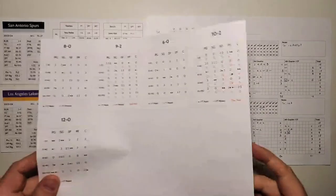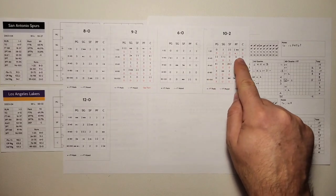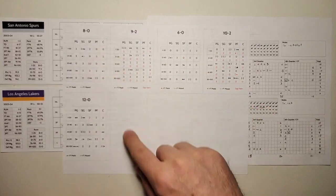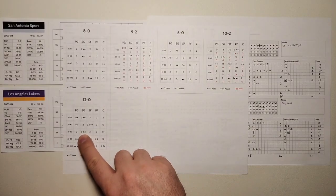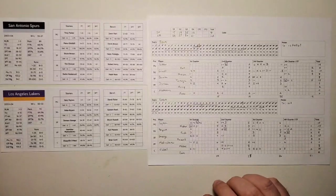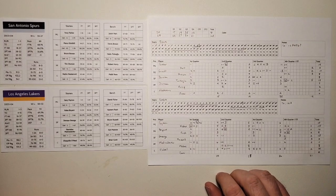And then you'll get these cards, these scoring runs cards that you can use. You can see for the 10-2 run that the red is for the team with the 2, and the black is the team with the 10. And then there's a 6-0, an 8-0, a 9-2, a 12-0 scoring run. You can see here, there's 2 threes and a 2-pointer from the shooting guard. So you get quite a bit of scoring there on that 12-0 scoring run, and that's the kind of scoring run that can really change the game, but you only have a 2% chance really of doing that. So it doesn't happen super frequently.